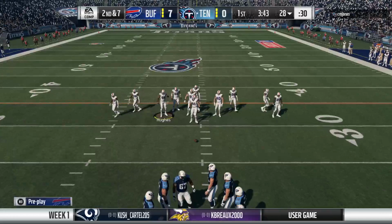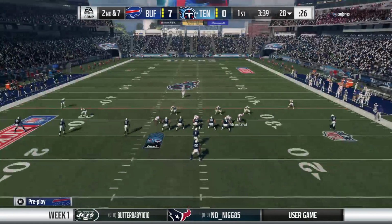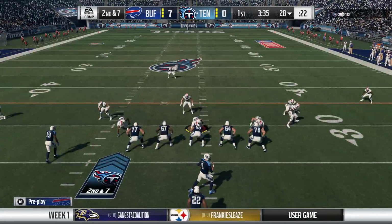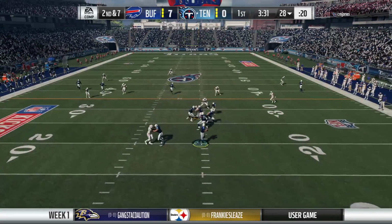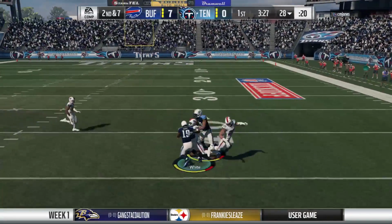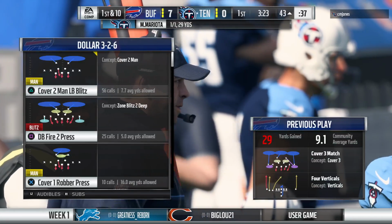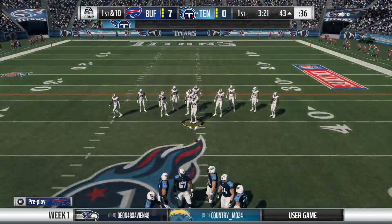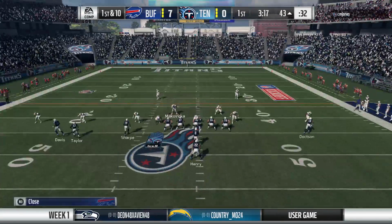And after the play on the ground, that brings up 2nd down here. From the shotgun, it's Mariota. Wide open receiver, complete. And he's finally taken down, but not before getting across midfield and across the 45-yard line. And now a first down following that long gain.